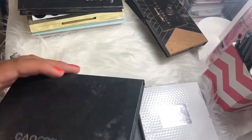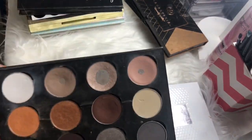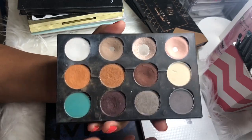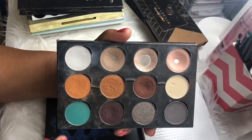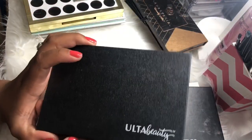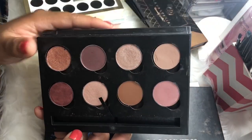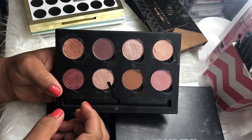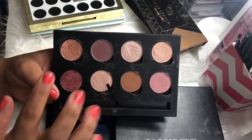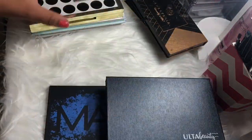The next one is my Co-Cosmetics palette, and I got this in beauty school. I only really kept it for my single shadows, you know. Never use this. The next one is also for my single shadows, and it's the Ulta Beauty one. This one has Makeup Geek and Luxy Beauty, and that one's a MAC shadow. And I rarely use that one too.